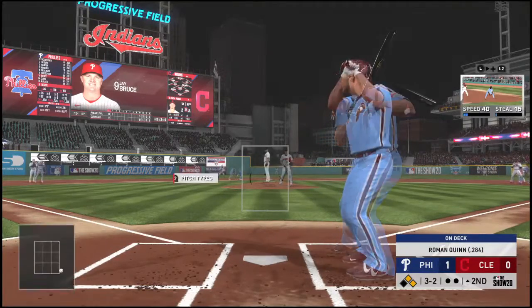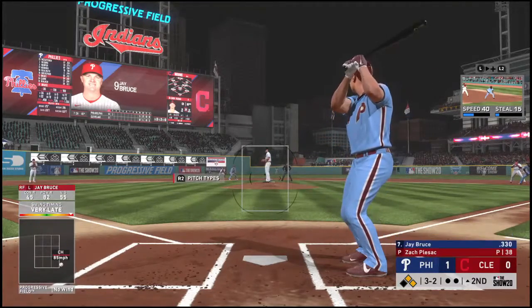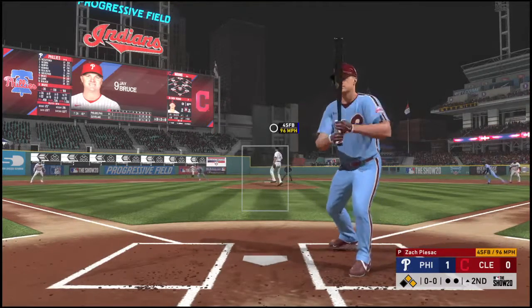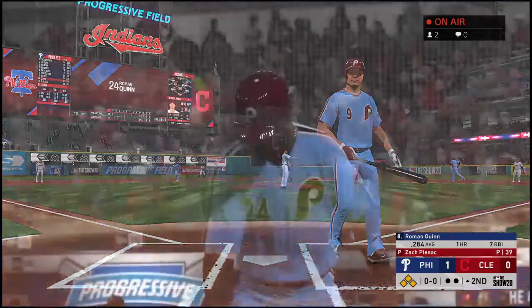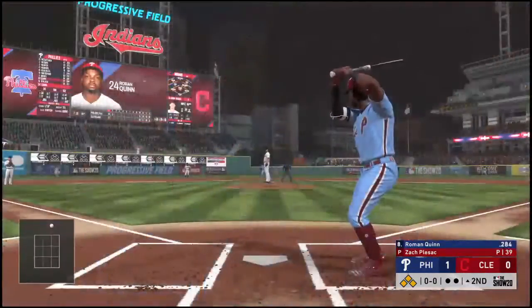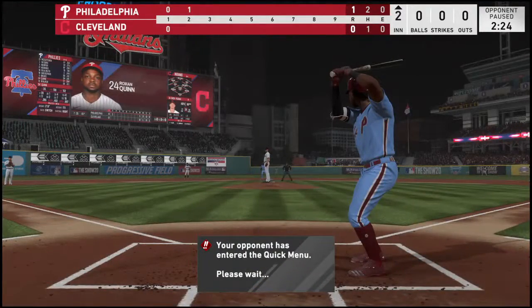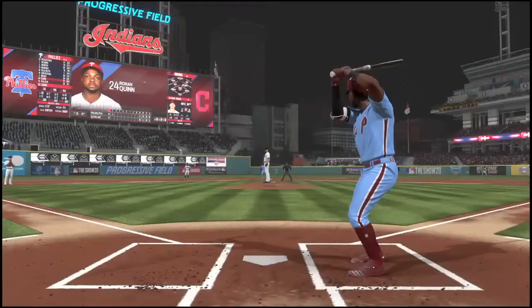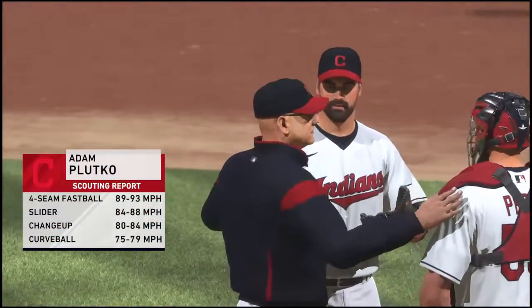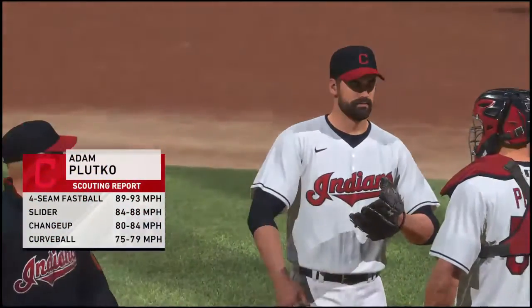Nearly got the inside, but ruled a ball. I don't think he can afford another base runner here, so whatever pitch he feels best about, whichever one he feels most comfortable with, that's the one I expect him to turn to. Stepping into the box, Roman Quinn. Adam Plutko enters from the pen in just the second inning, so they'll hope to get some length out of him and have him stay out there for a while.